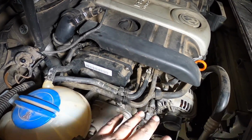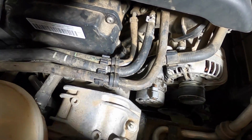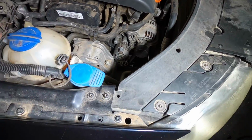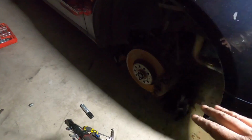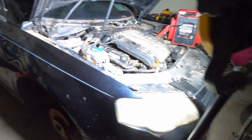All the bolts, all the hoses, everything, clamps. The serpentine belt, probably can't see it down there, but serpentine belt is on the alternator. Tensioner, motor mount. The jack is pulled out from under it, so the engine is supported by the mount. All I got left is to put the inner fender back on here and the wheel, and that's it.